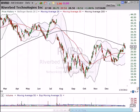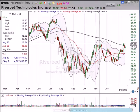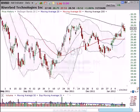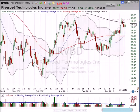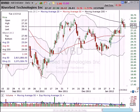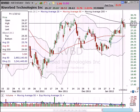But the second reason, and it actually kind of dovetails off of the first, is that the market's going to be strong tomorrow, technology. I look at Riverbed and I see the resistance here. We'll draw that over. See the resistance there. But then you can also see this little flag pattern. I'll zoom in. You can see this little instance where the stock rallied up pretty nicely from the low 20s up to around 30 bucks along the upper Bollinger Band, and then pulled back for 2 days.